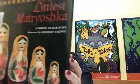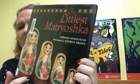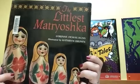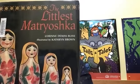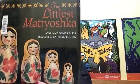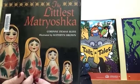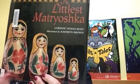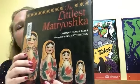Today's reading is The Littlest Matryoshka, and these are called nesting dolls. A nesting doll is usually made out of wood. The story comes from Russia, but the dolls are normally made out of wood. You open up the doll and put a smaller version inside of that, and inside the next doll, you put another smaller version down the line. So you would open up the doll and there would be several dolls inside, each one opening up. They're called nesting dolls because they rest inside of each other.